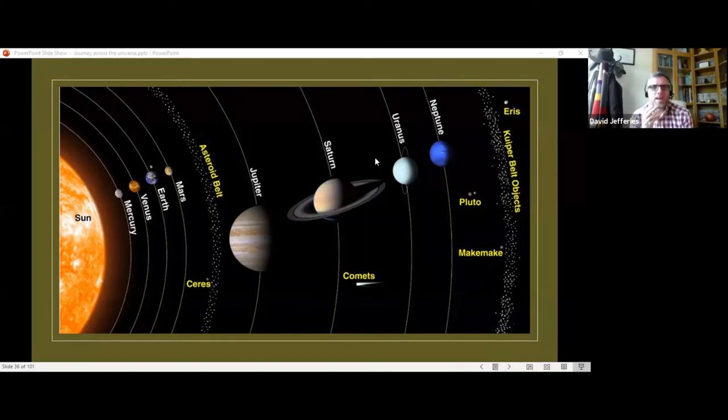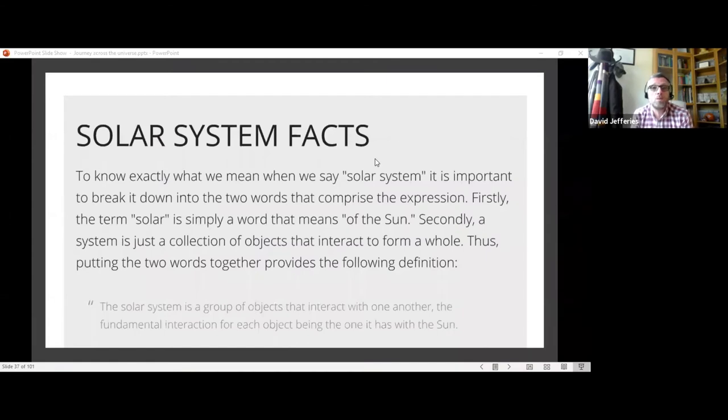So to know exactly what we mean when we say solar system, it's important to break it down into what those two words mean. And that is solar, the first word, which simply means of the sun. And secondly, a system is just a word for a collection of objects that interact with each other to form a whole. So you put the two words together, you get the following definition. The solar system is a group of objects that interact with one another, and the fundamental interaction for each object being the one it has with the sun. In other words, the solar system is the sun and everything that's in its gravitational influence that's orbiting around it. That's what it is.